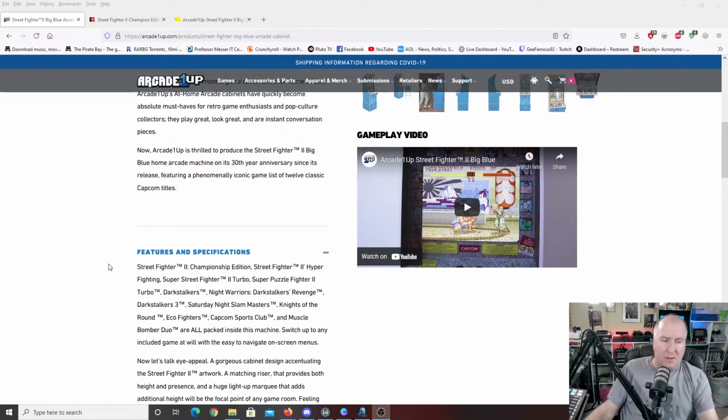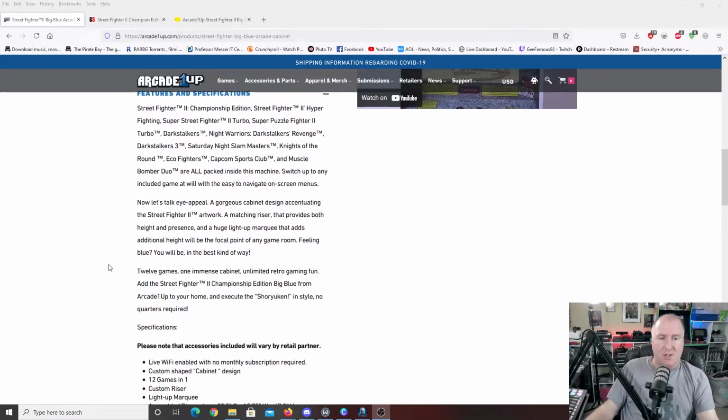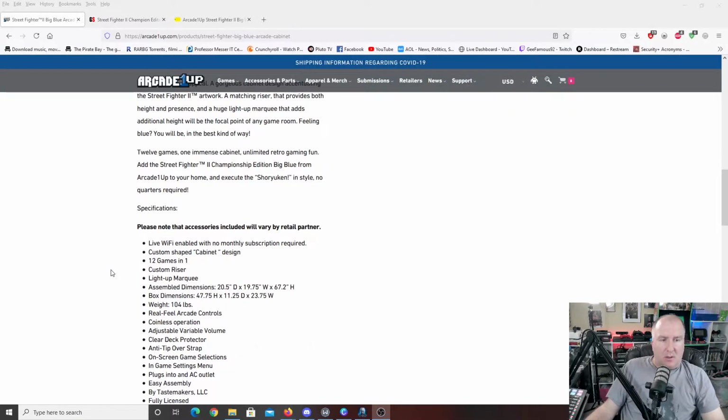Same with Eco Fighters. Now let's talk eye appeal. Gorgeous cabinet design accentuating the Street Fighter II artwork, a matching riser that provides both height and presence, and a huge light-up marquee that adds additional height will be the focal point of any game room. Feeling blue? You will be, in the best kind of way. I just gotta wonder if the marquee is going to be washed out like some of the other ones they've recently had. Kind of like the Mortal Kombat one that you had. I don't know. Other accessories will be included, will vary by retail partner.